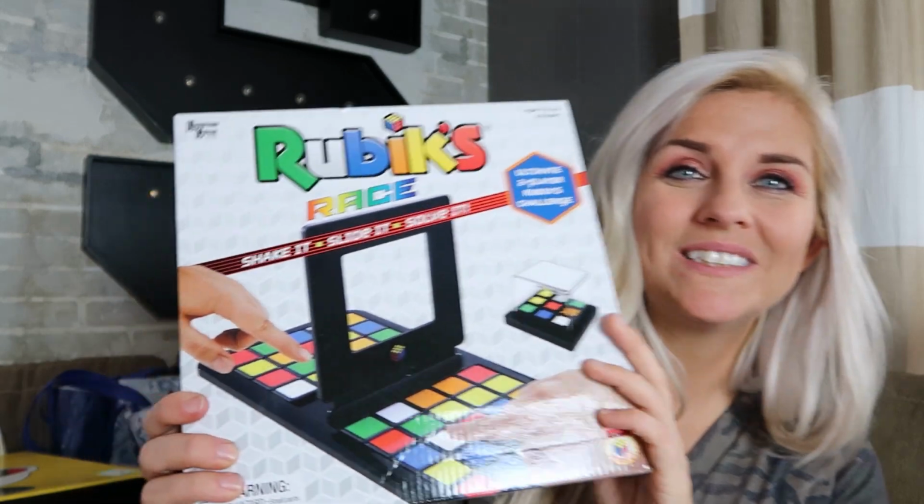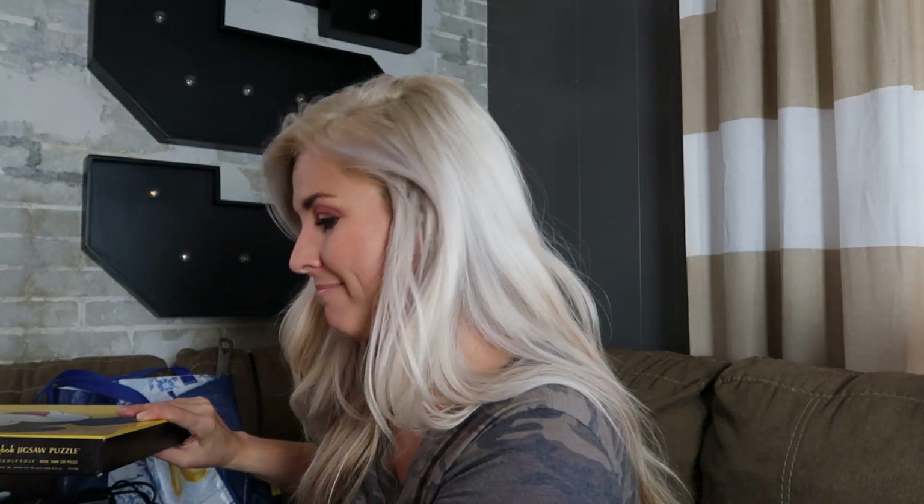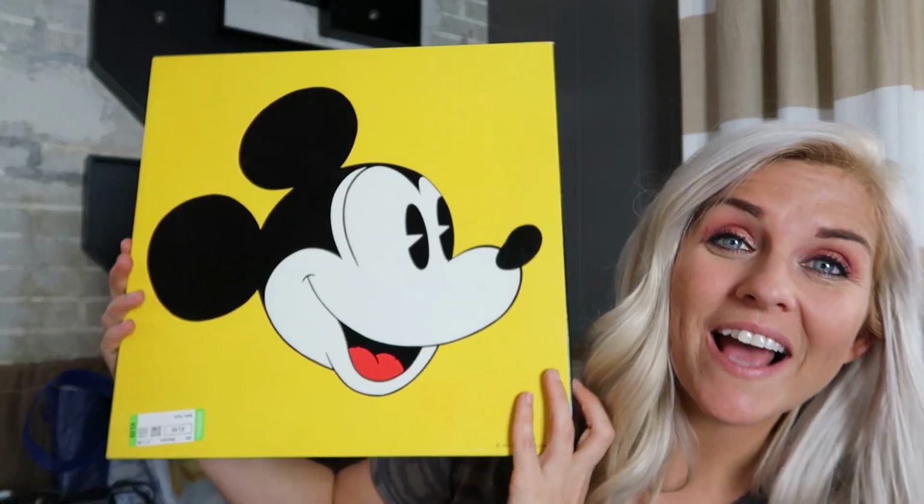I got this Rubik's race game. I actually bought this as a date night activity for me and my husband. He and I both enjoy solving Rubik's Cube, and we even got down to racing each other once upon a time. And so I thought that would be a fun game for us. So that's not for resale. Let me just throw everything everywhere real quick. This is for resale. Look at this puzzle.